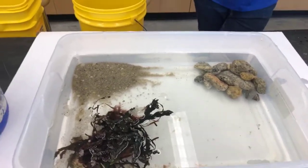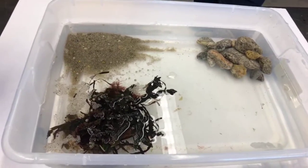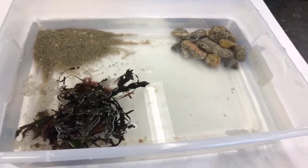And we're not going to just see what they initially choose. They're going to have an opportunity to change their mind if they're not super excited about the choice they made. So we're going to put them in the middle and watch their behaviors. But at the end of the experiment, where do you predict we will find the most crabs? So post that in the comments.